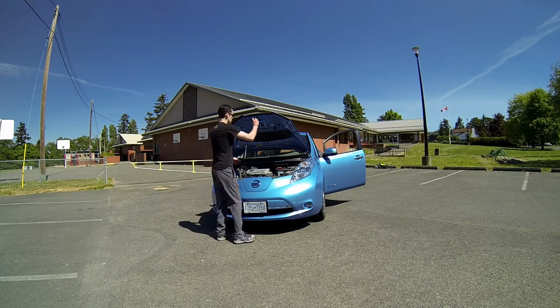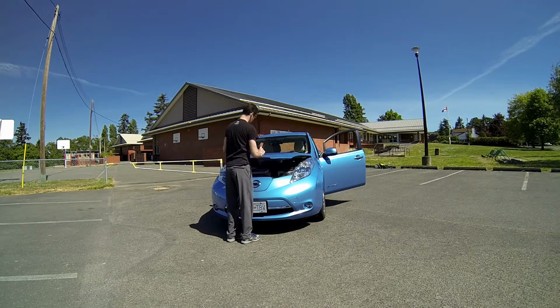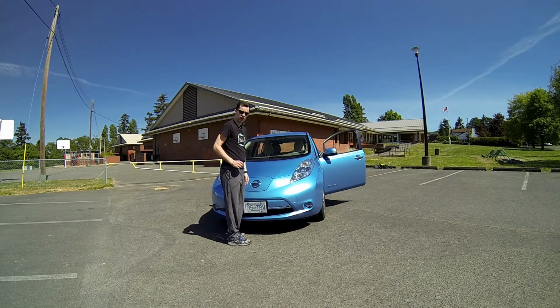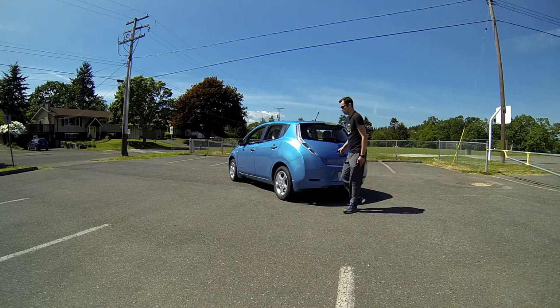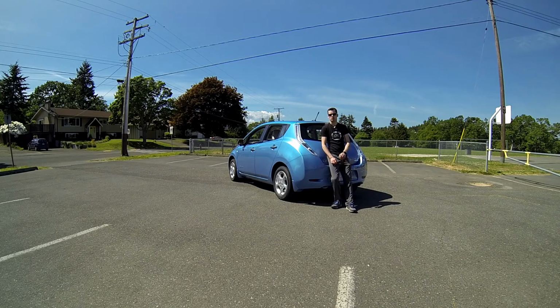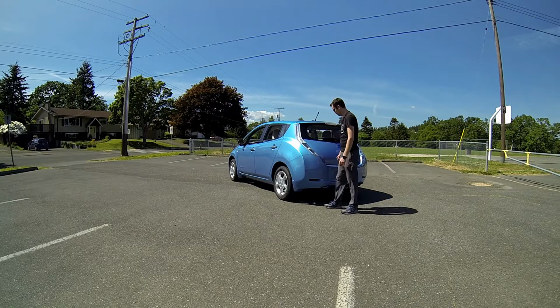So yeah, with that, let's close this hood, and let's move to the back of the car. Okay, so just like in my Chevy Volt buyer's guide, we're at the back of the car now. Unlike the Chevy Volt, there is no exhaust system or muffler to look at. The Nissan Leaf, because it's a full electric car, is really simple. And actually, buying it, as long as the car drives fine, there's very little risk in buying it itself.